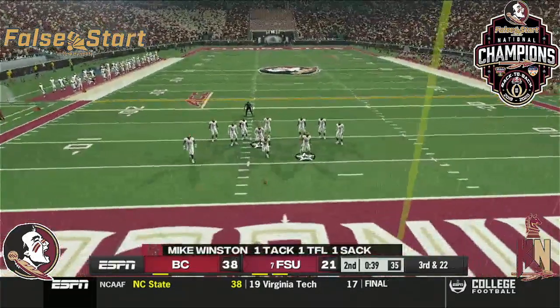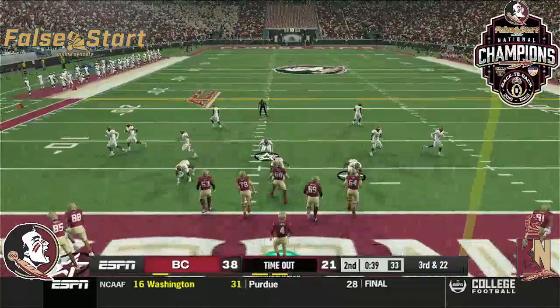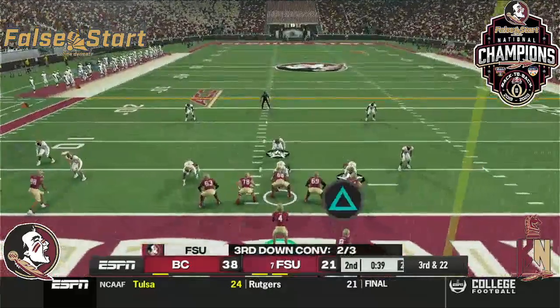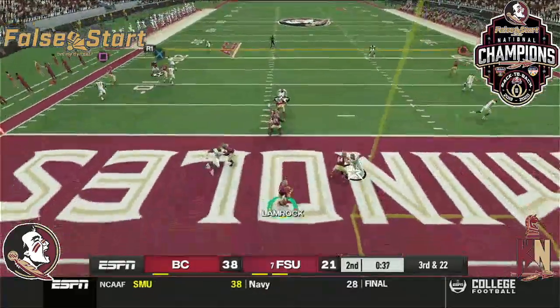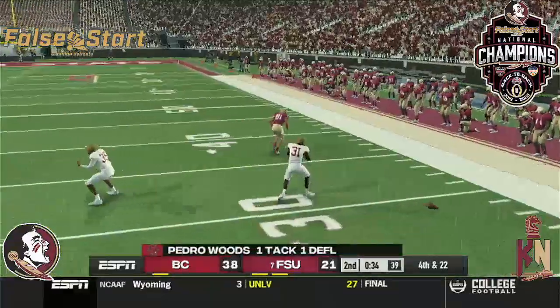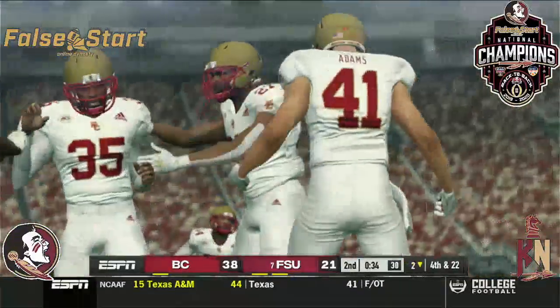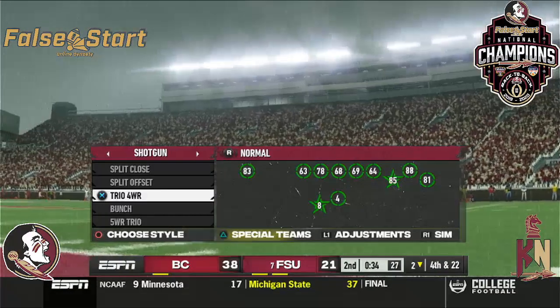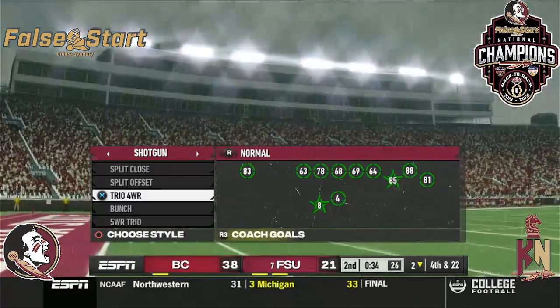3rd down. Tough spot here deep in their own territory. Going long. They knock it down. Incomplete. Nice job there to bring up a 4th down. Pretty good throw here by the quarterback, but he couldn't quite get it in there. That was a nice job by the defense.